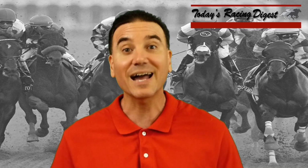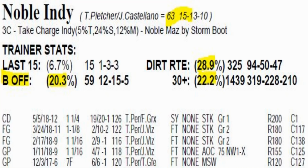Tenfold, for trainer Steve Asmussen. He was third in the Preakness. Maybe he'll show some early foot, at least tactically. Noble Indy, number 9, looks like the one that could be as quick as Justify.